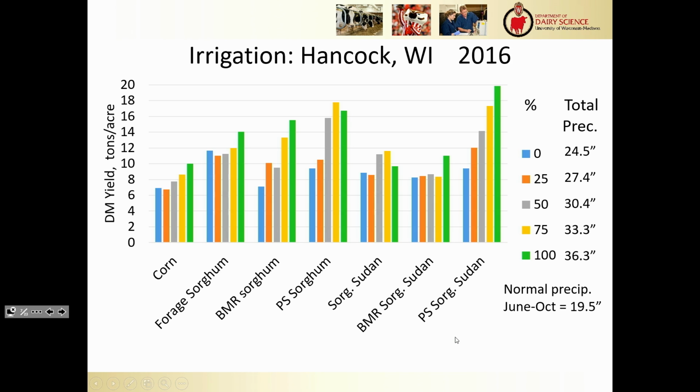You'll see the next slide, a completely different year. We had a lot of times when we had very low rainfall. But you can see we had pretty good response in the corn. It went from 6 tons in the rain-fed up to 10 tons at the 100% rate. The way they irrigated these plots was all based on the corn rate. They irrigated based on the corn, and then we backed it off 25 percentage units to get the 3 reduced rates. So you can see a pretty good linear effect of irrigation for the corn.